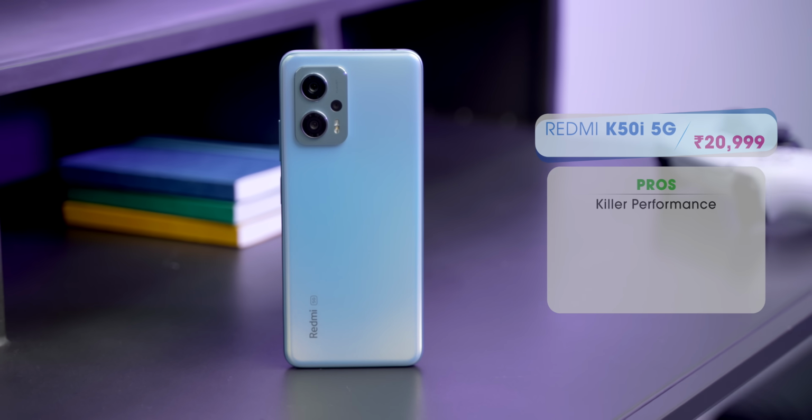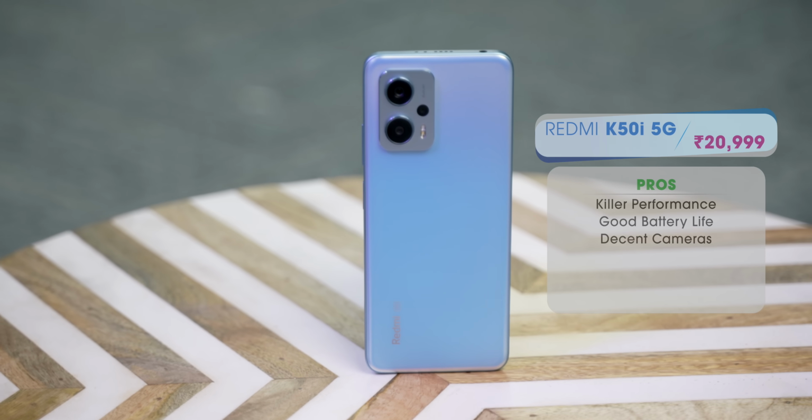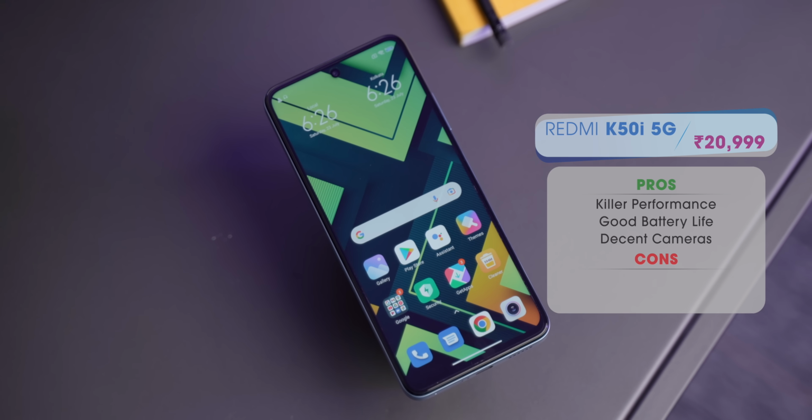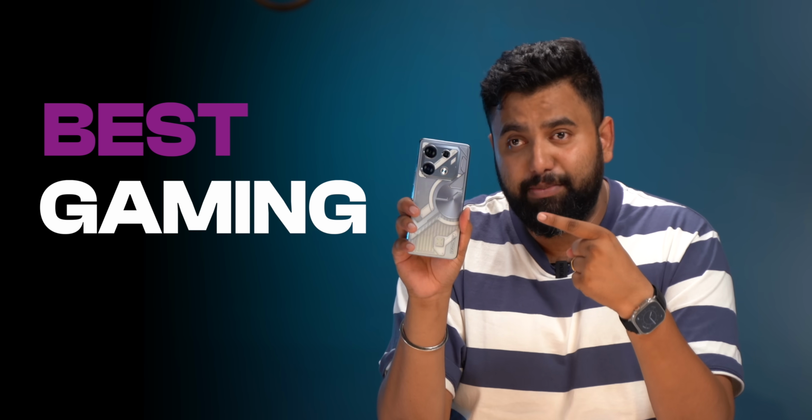If I had to tell you the most powerful phone under 20k, it has to be the Redmi K50i, which is a little over 20k. This is powered by the Dimensity 8100, which absolutely decimates the competition. Plus, this phone has a few more pros, but coming to the cons, the big problem here is the fact that this has an LCD display and not AMOLED. And that's the reason I think that this is the best gaming phone under 20k.